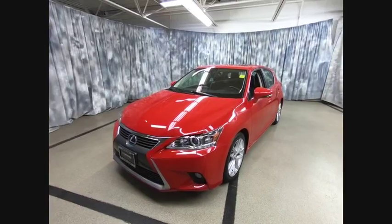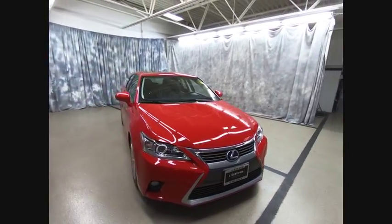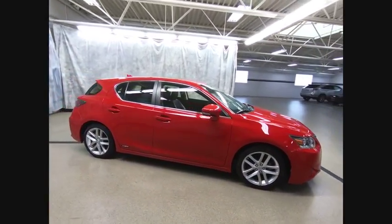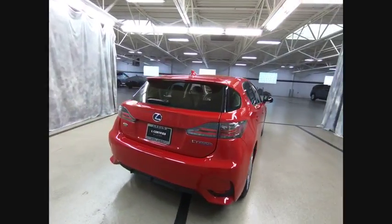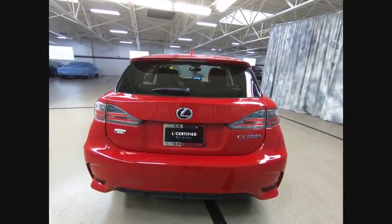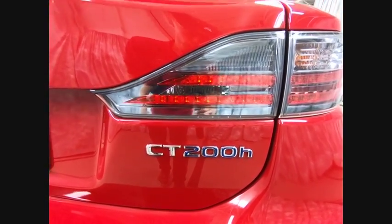The 2014 CT200H. The Lexus CT200 Hybrid pairs exceptional fuel efficiency and superior handling ability with aggressive styling to create a luxury hybrid vehicle that looks great and handles even better. Going green never felt and looked so good, and is priced below $25,000. This vehicle has less than 35,000 miles.